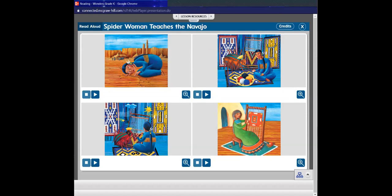It's called Spider Woman Teaches the Navajo. A Navajo Tale. How did Spider Woman teach the girl that things in nature can be used to make new things? One day long ago, a young girl walked to Spider Rock. Many people told a legend that Spider Woman lived nearby. Suddenly, the girl heard a soft voice calling. She looked all around, but she did not see anyone. Then the soft voice called again. It seemed to be coming from inside the earth. When the girl looked down, she saw the ground had split open.